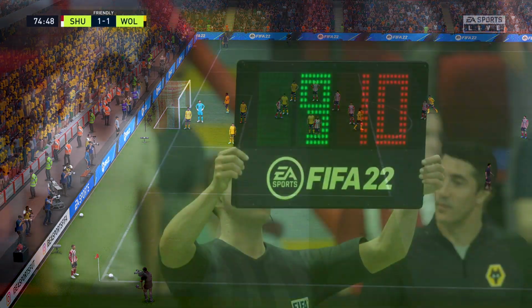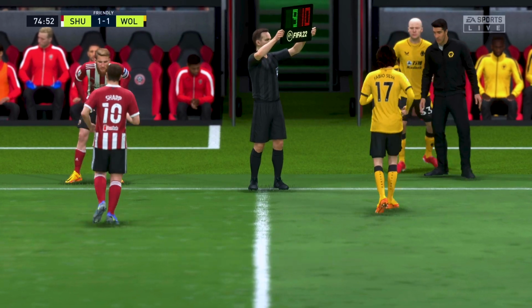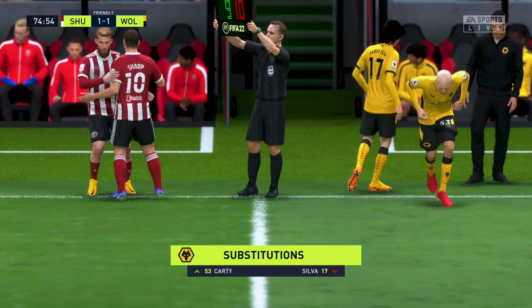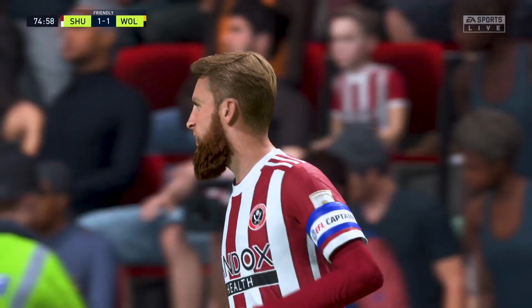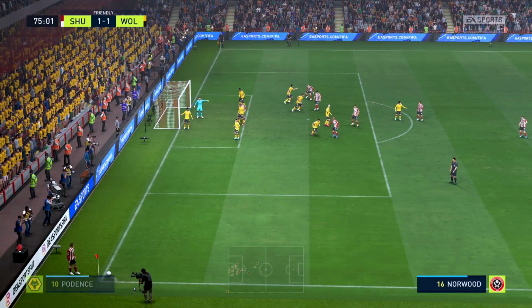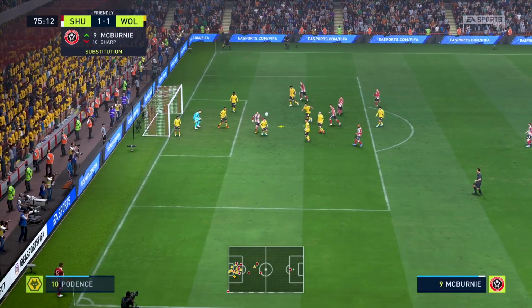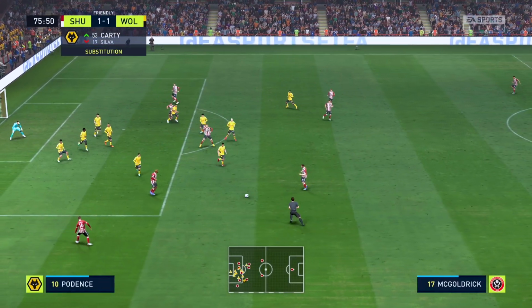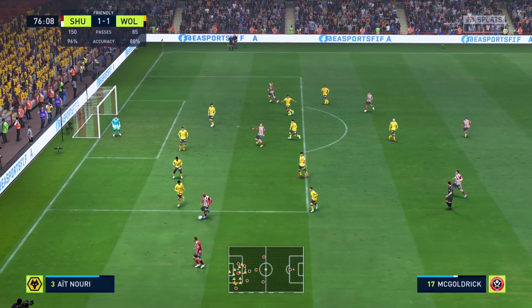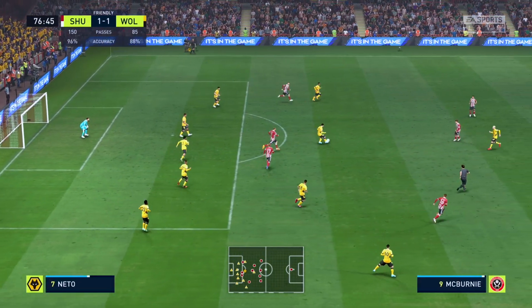Now they're going to alter things. Here's the substitution. Number 10, Billy Sharp. Coming onto the pitch, number 9, Oliver McBurney. And over it comes. Well, thumped clear. Into the advanced position. But he knew he had to get to the ball, and he did.